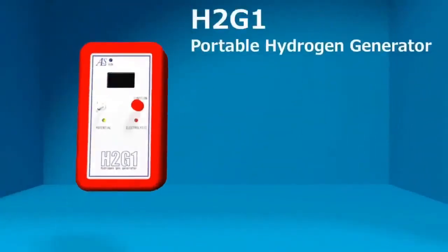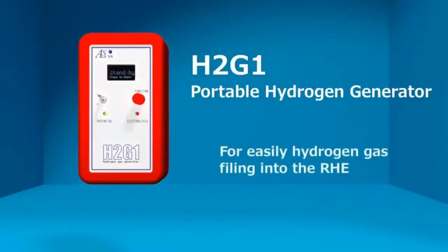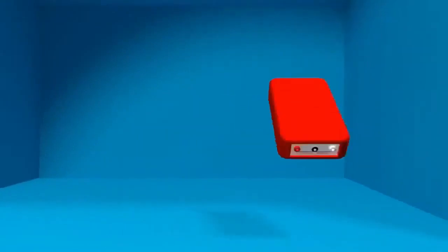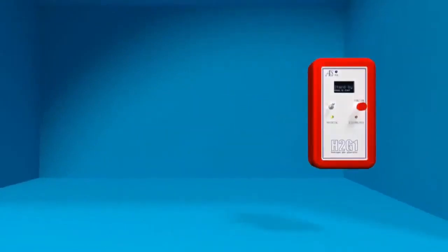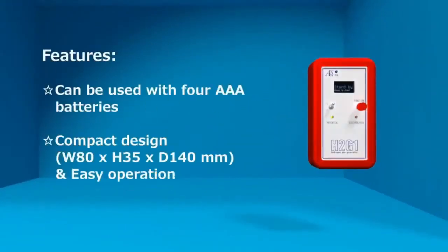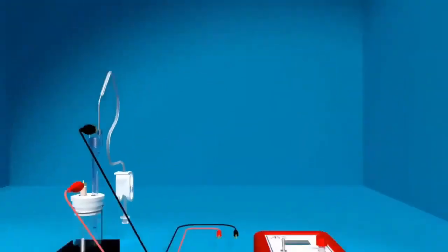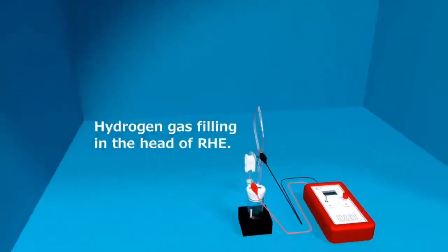Using the H2G1 portable hydrogen generator, even without a potentiostat, makes it easy to charge the hydrogen gas into the reversible hydrogen electrode kit, and use it as a reversible hydrogen electrode with good potential stability. The practical and safe reversible hydrogen electrode can be prepared by using this instrument for hydrogen gas generation for a reversible hydrogen electrode kit. This prepared reversible hydrogen electrode has high accuracy and stability, and can be the perfect alternative for the traditional standard hydrogen electrode.